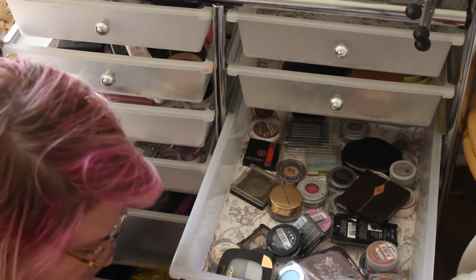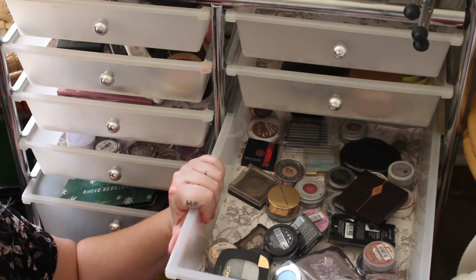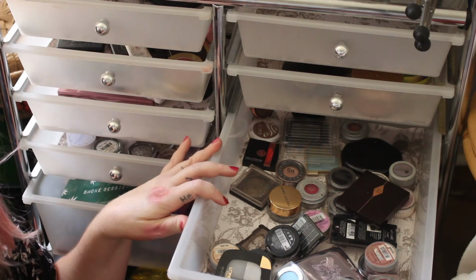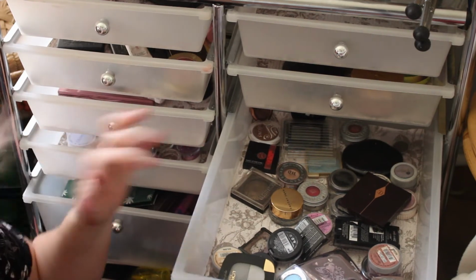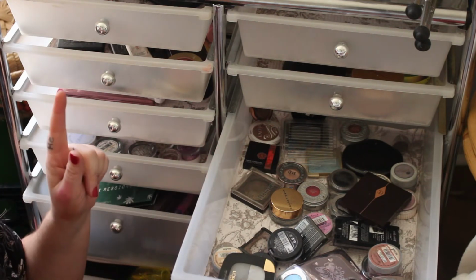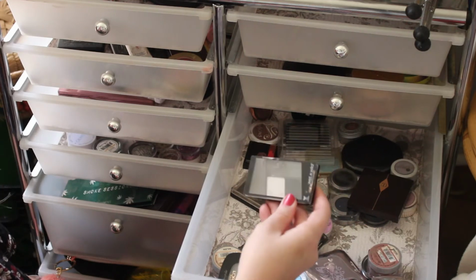I don't wear eyeshadow very much, but I do wanna keep a lot of this. A lot of this came from my kit, a lot of this came from my Aunt Becky, a lot of this came from like a million years ago. So some of these will be more sentimental keeps. But when I do eyeshadow, I do wanna have the color I want. And I have been doing eyeshadow a little bit more lately. So we're gonna go through and see what we got here.